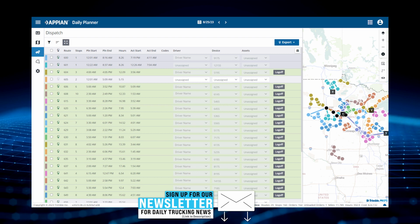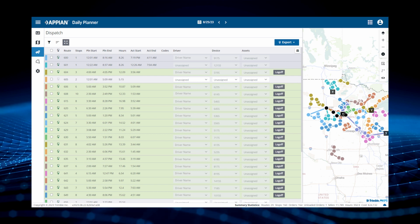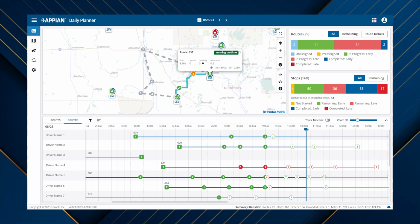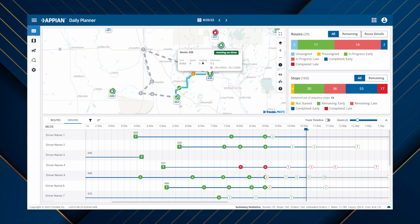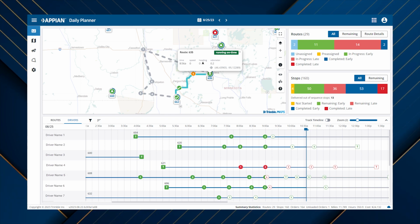static batch routing to a real-time planning approach, saving time, money, and miles in the process. Appian Daily Planner also adds enhanced asset visibility, enabling dispatchers and fleet managers to adjust and optimize routes in real time, tracking planned versus actual route progress while ensuring drivers and route plans are meeting customers' delivery constraints.